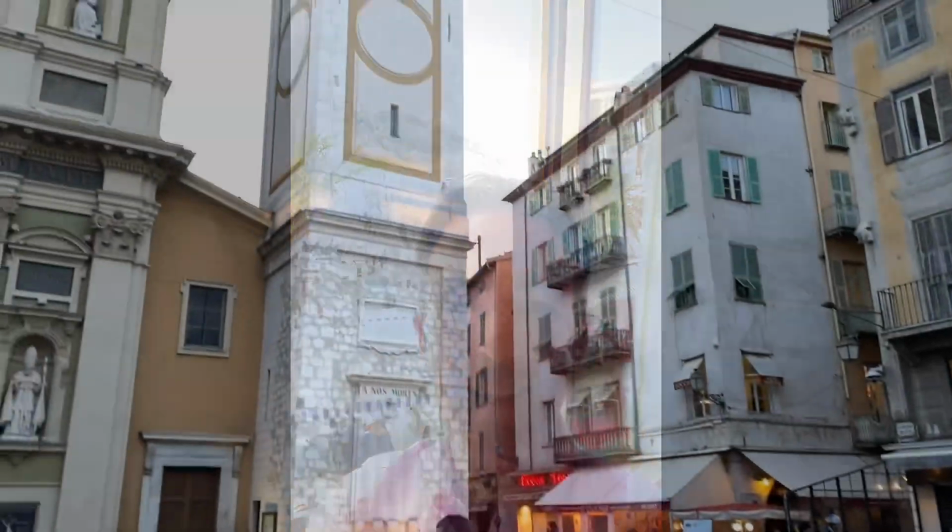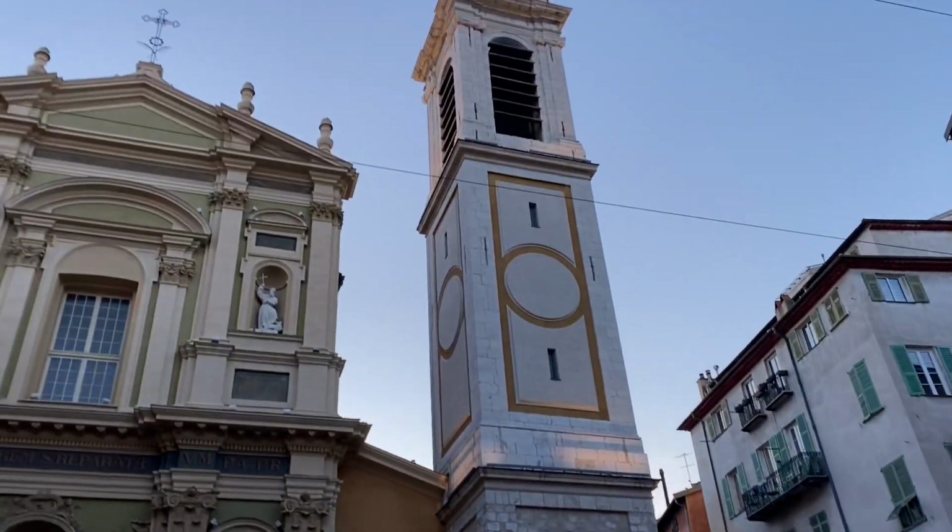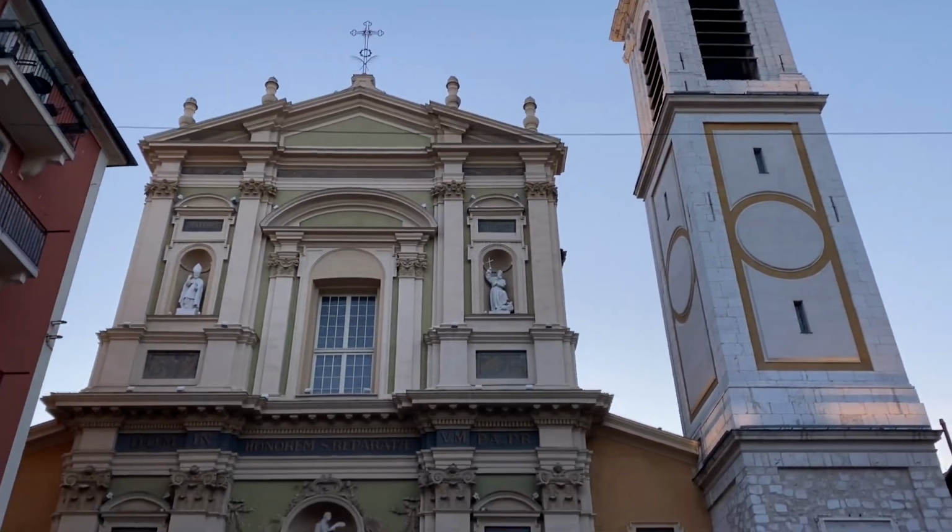I've been walking around the market for a couple of hours in the sunshine and it's absolutely boiling. It's about 25 degrees, which is fantastic for the end of March, so we've just come in to get some shade. As the sun starts to set, Nice gets ready for the evening ahead.